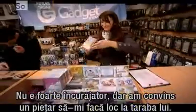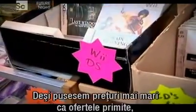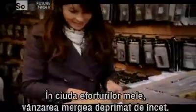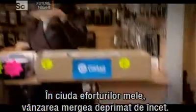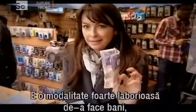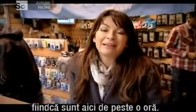Not too encouraging, but I did manage to persuade one market seller to give me a space on his stall. I priced everything just above what I'd previously been offered, but I did have some sales. Thank you very much. But despite my best efforts, business was depressingly slow. I've made £40. This is a very labour-intensive way of making money because I've now been here for over an hour.